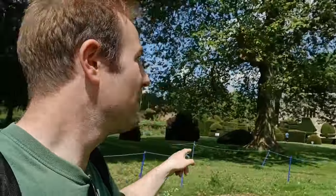So we're back to this part of the garden again. There's the hall over there above me. There's a holm oak and some London plane trees. After all, we are still in London.